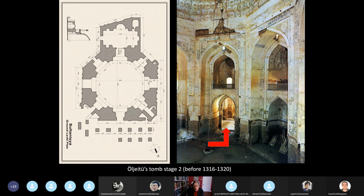One idea is that he changed religions. Uljaitu was first a Christian; when he was born, he was baptized. Then he became a Buddhist. Then he became a Sunni, first a Hanafi and then a Shafi'i.